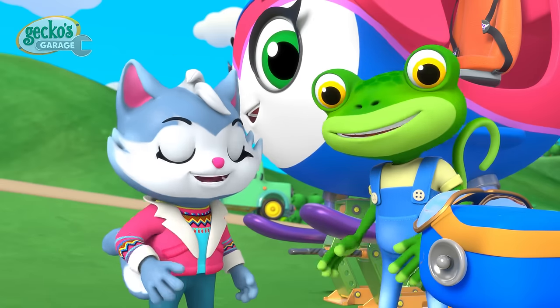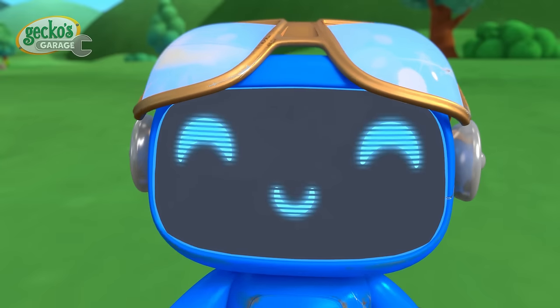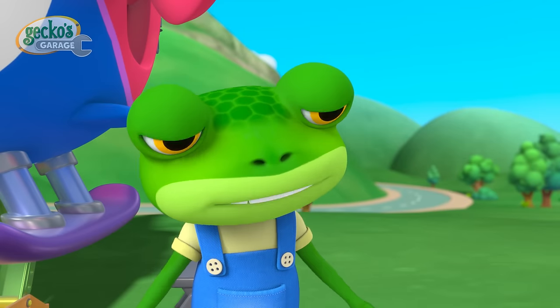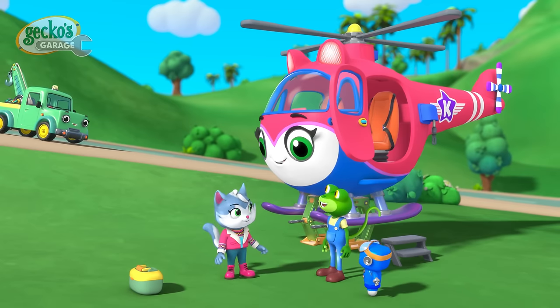Fantastico, Gecko. And you too, Blue. But remember to be careful when you're in the cockpit. Flying a helicopter is fun, Blue. But I think I'll stick to driving Tilly on the ground.